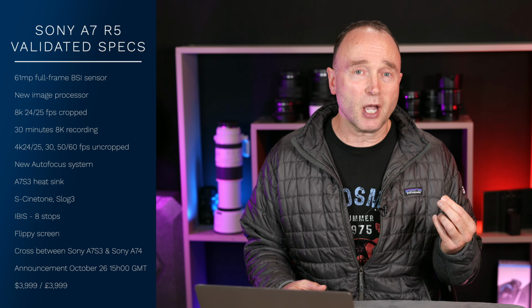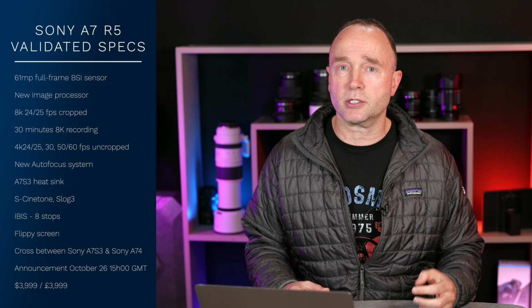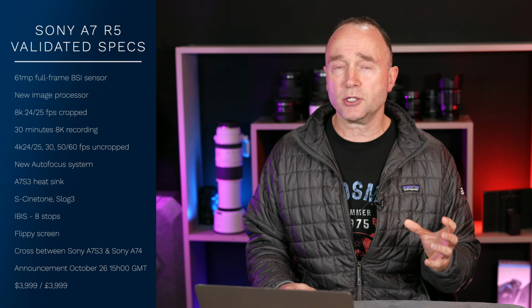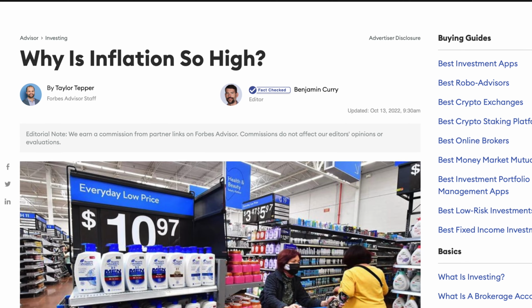And the CF Express Type A card slots, while not as fast and not as cheap as their big brothers, CF Express Type B, still fit the needs of most Sony customers looking at buying the Sony a7R5. And on that price of $3,999, whether it be British pounds or American dollars, one thing we have to address, and you already know it, but I've got to bring it up, is the high inflation that we've seen across the entire planet since 2020.